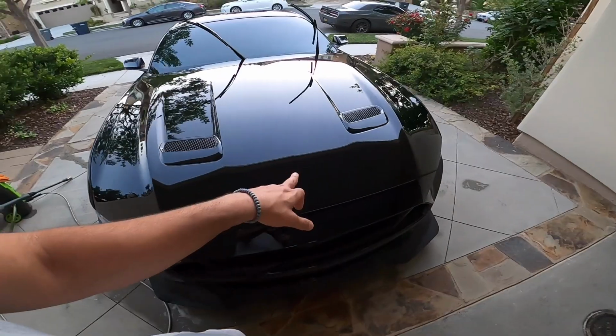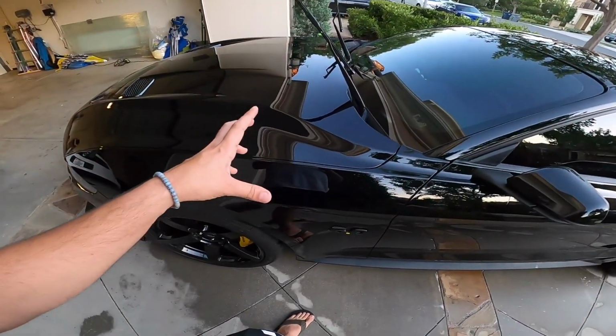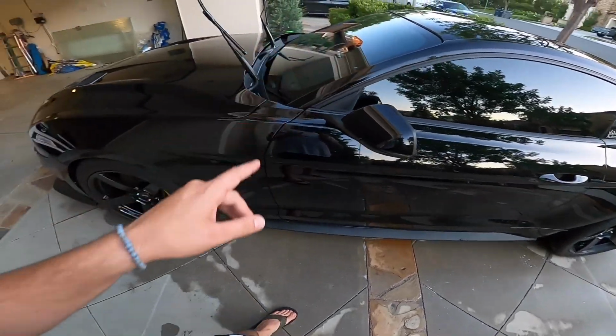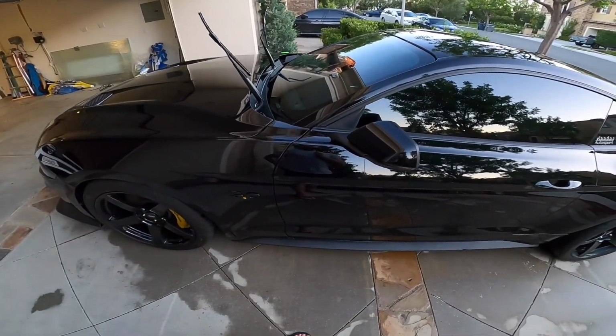I never got it ceramic coated because I thought about wrapping it, and they said if you wanna wrap it, you don't need a ceramic coating because it will not let the vinyl adhere to the car properly. So I kinda just left it. We kept my options open. I never really got this thing ceramic coated, but I am considering it. Only thing is, I do think about wrapping it too, so I'm a little on the fence right now.